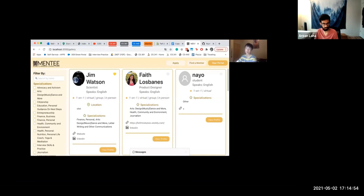In addition, as a mentee, you will be able to bookmark mentors that you're interested in having an appointment with. This is a great way to keep track of mentors that you think will help you with your future goals, but may not have the time to meet with right now. And bookmarking them is easy. All you have to do is to just click on the heart icon and they should show up here in your portal.